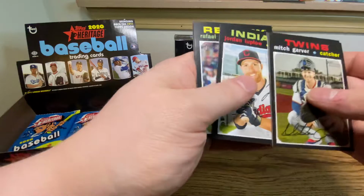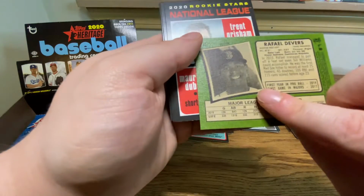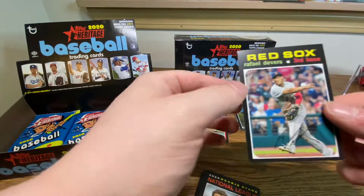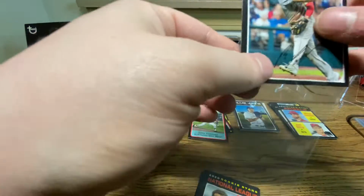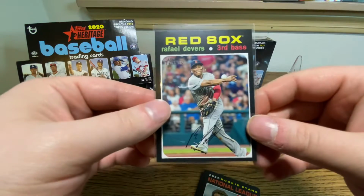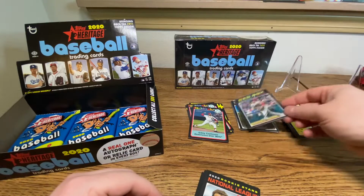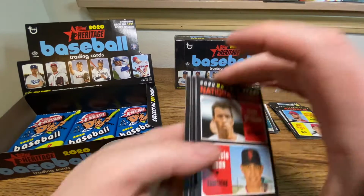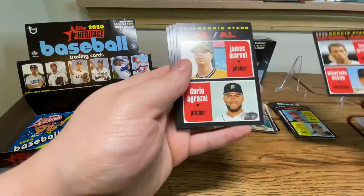Garver, Manaea, Lupo, Devers. Not going to be an action on that Devers, although you would think that is going to be an action. So I swear I'd seen that card before. It actually is going to be the action. So Devers action, that means we hit 2 Bregman and 2 Devers for our actions. It's kind of brutal. Trent Grisham and Mauricio Dubon.